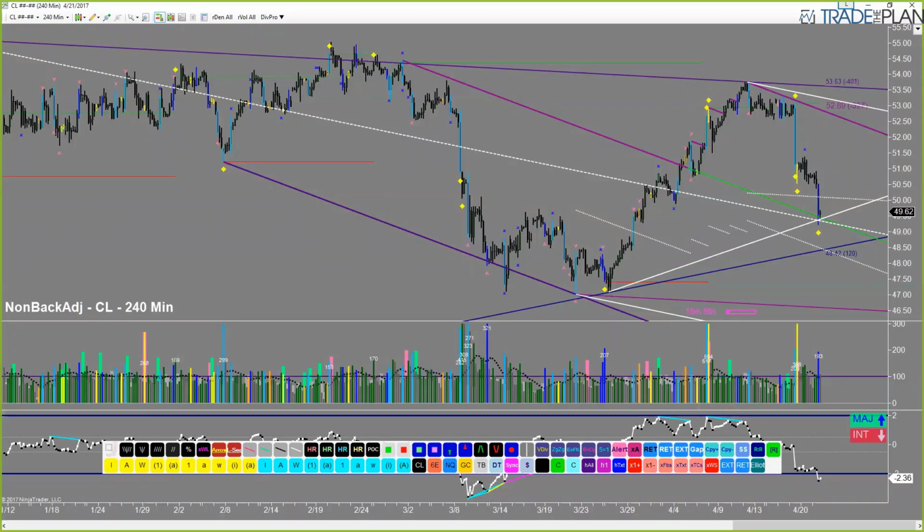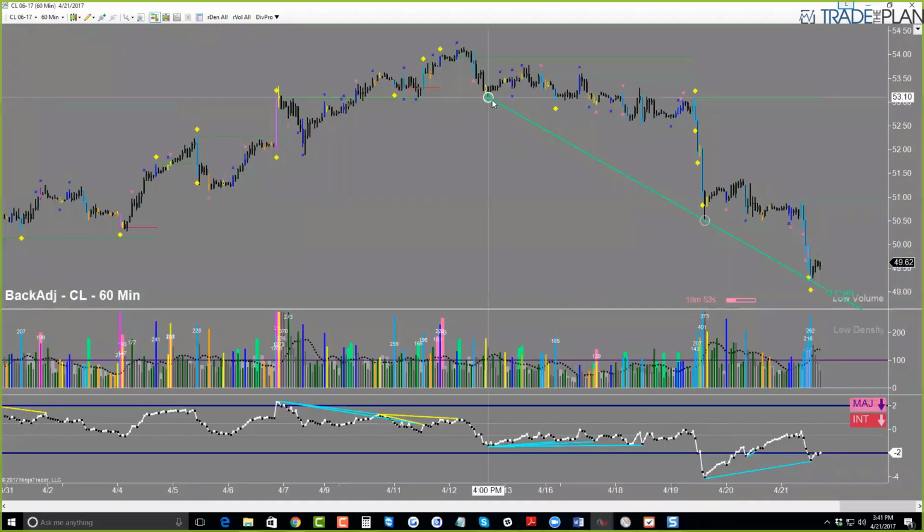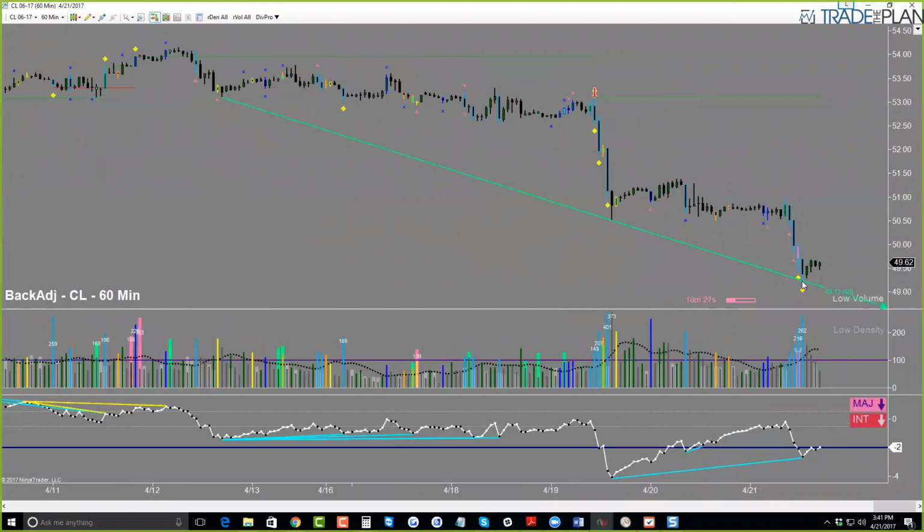And then if you look at this hourly chart, I'm just connecting the low right after the high to the sell-off low from Wednesday, from the report. This was the high of the report right there. And we've come down and hit that perfectly on just a huge amount of volume. So we've got a really massive volume divergence there on the hourly. And it looks to me like we have put in a low.